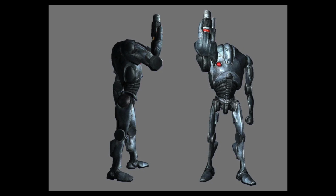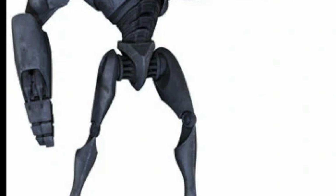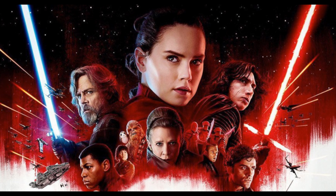Republic Commando, a video game tie-in in the Clone Wars project, notably used this design for a variant of super battle droids, and it was later reused for the 2008 Filoni Clone Wars series. And of course, it ties into the sequels as well.